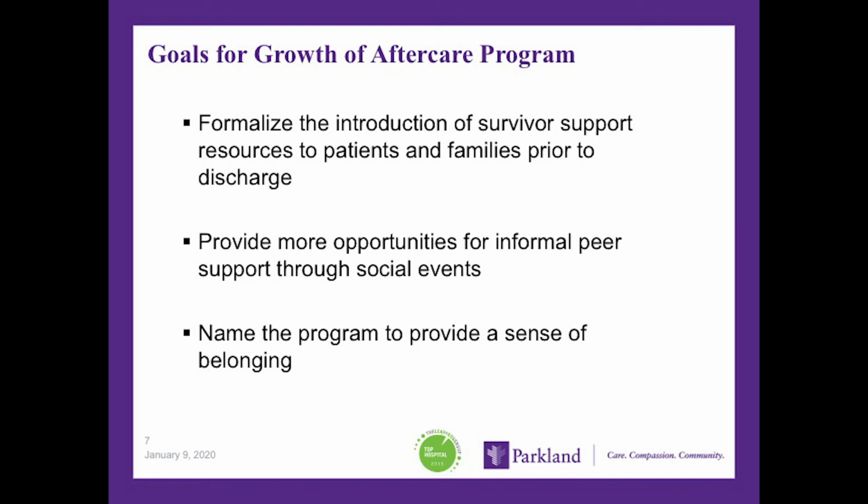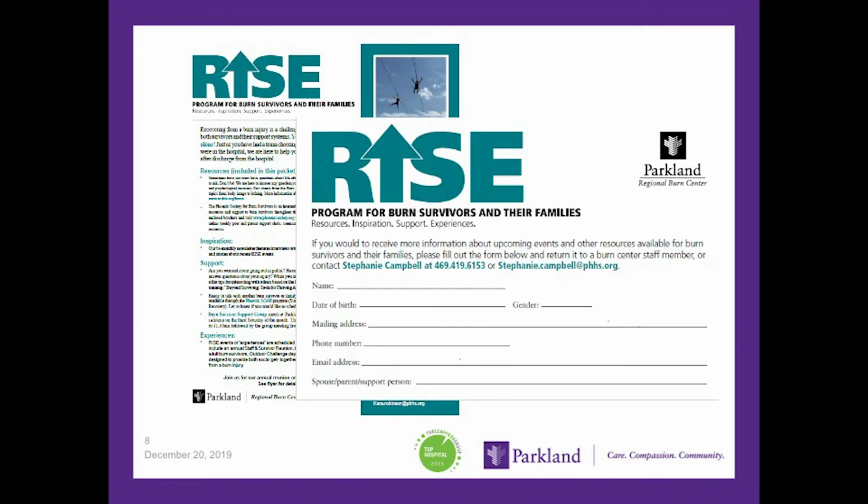We approached our marketing department at our hospital and said, hey, we're creating this new program. We're going to call it RISE. Can you help us create a logo so that we can brand all of our event flyers and support group, and so that everyone knows we're all working together for this program? They were very helpful. They created this logo, threw the little arrow in, which I loved, and they created this flyer for us, which describes all the elements of the program, all the resources we have in place for survivors, and provides our contact information.